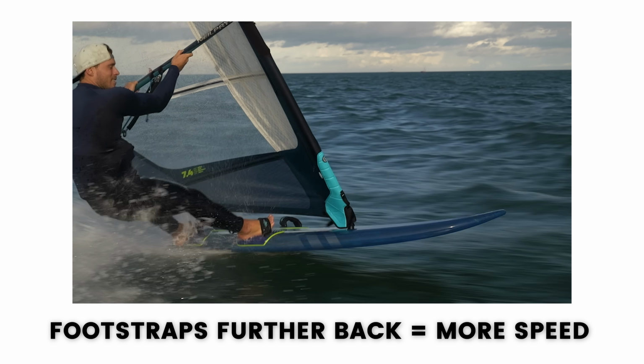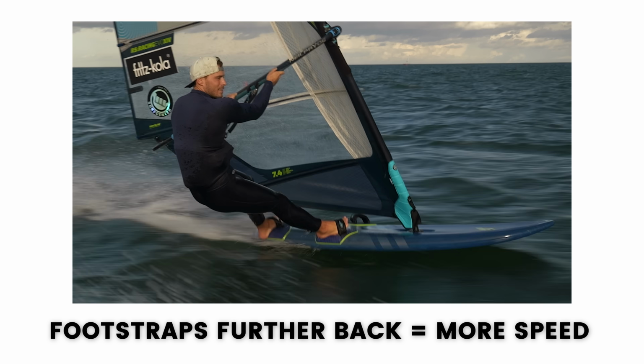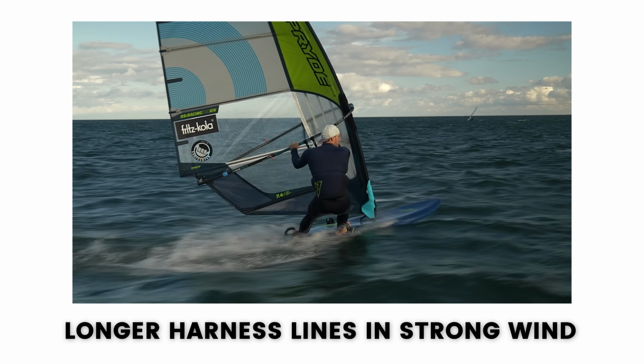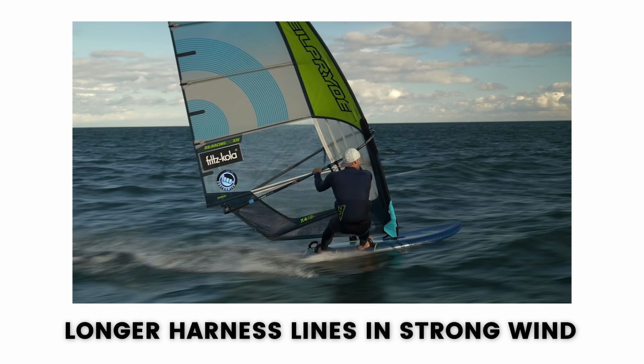Foot straps positioned further back have more speed potential, but you need to be able to control it. Why don't you try one position further back to start with? In strong wind, the harness line should be long enough to allow you to bring your body low enough so you can counter the sail pressure and apply lateral pressure on the fin. This results in better speeds.